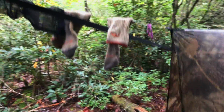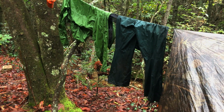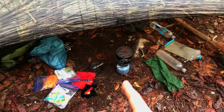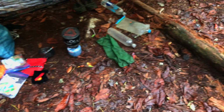got the tarp, trying to dry out some socks, which may or may not happen, but can't hurt. And of course we got the rain gear from yesterday. It was soaked. I don't know when it started raining, but I was in rain most of the day, and then cooked dinner last night in the rain. And let's see, I switched out and got the jet boil. Planning on doing a little bit more leisurely camping through this little section of Linville Gorge, and got the coffee. Gonna be ready here to drink first coffee on the trail, so really looking forward to that.